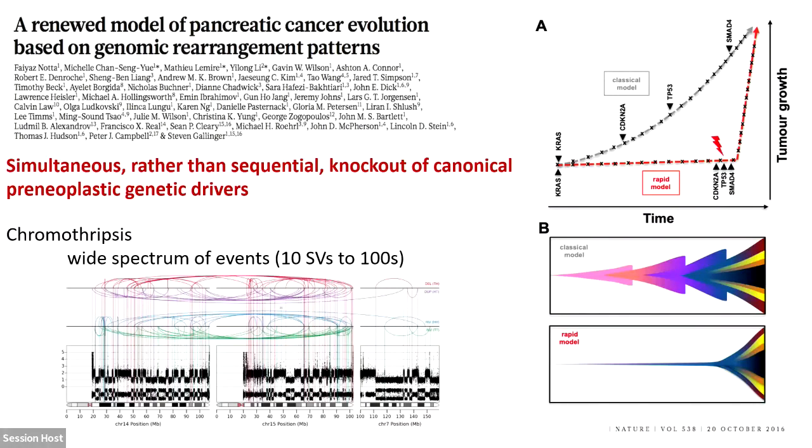And then there's a catastrophic event. There is shattering of the DNA called chromothripsis. And essentially overnight, there's loss of all of these tumor suppressors, and you have pancreas cancer that develops. So this accelerated model, surveillance will fail.